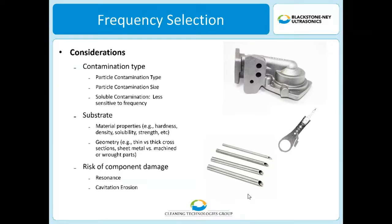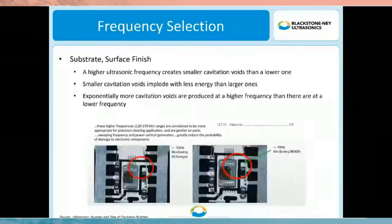Equally important in that selection is the substrate. Material properties of the substrate, especially hardness and erodibility in an ultrasonic bath, become very critical. Stainless steel, for example, is very robust, and we can clean this at 25 kilohertz. But if we're cleaning aluminum or copper or brass components, those frequencies can actually cause surface damage. And the other type of damage that we risk could come from resonance itself. That's something that we have seen historically in applications like hard disk drive electronic components, for example.